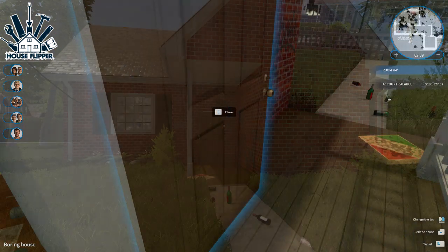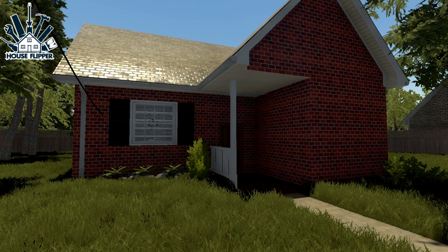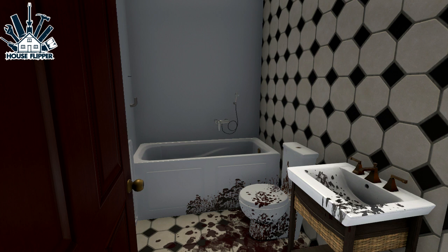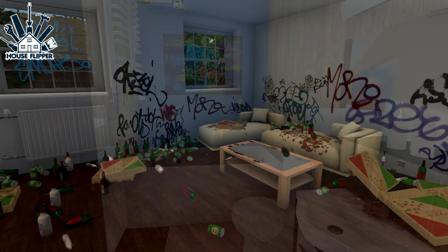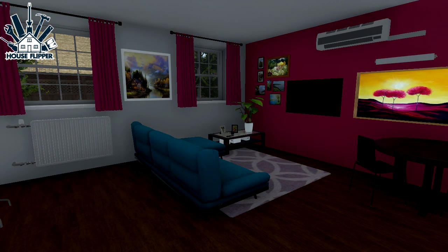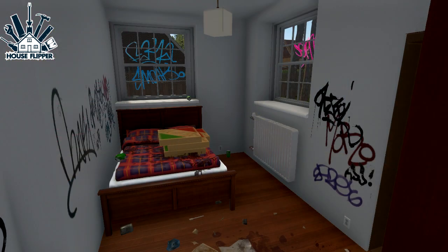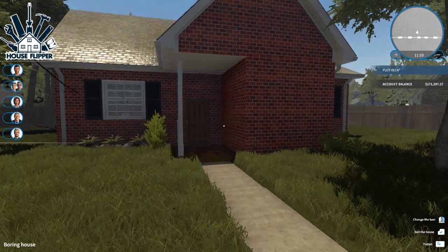That is how the Boring House looked before. I'm going to show you some screenshots now of before and after, and then I'm going to take you on a tour of the after. So as you can see, there's been some dramatic changes. Let's take a tour of this house now.